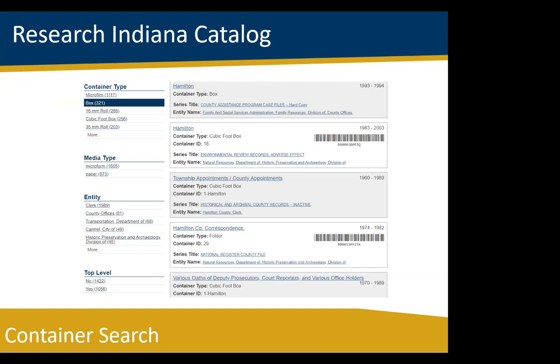Sometimes you're not going to find everything that you're looking for in the Research Indiana Index, but we do have the Research Indiana Catalog. This is an active catalog that's always being updated, and as those updates are made, they are visible online. Some of the collections that you're going to find here might not have as much descriptive information as others, but that is continually being updated, and it will constantly be improving. But this will tell you what we do have here in our collections for the Indiana State Archives.